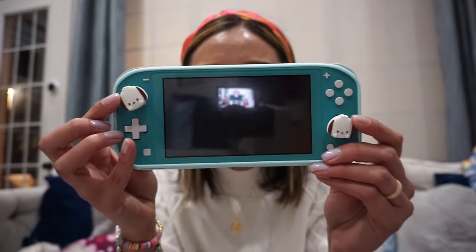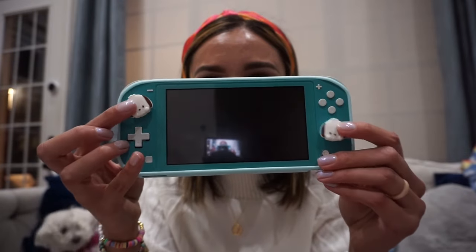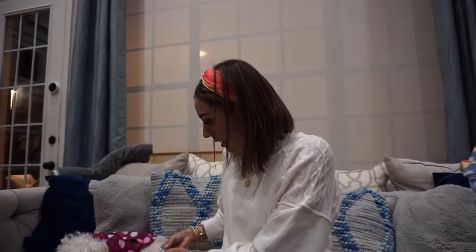Oh my goodness. Now I'm gonna play my new Kirby game with little pachaco buttons. Oh, that is so cute. I can't. Look at, you wanna see it? You, no, no she doesn't.